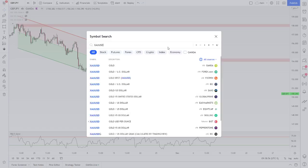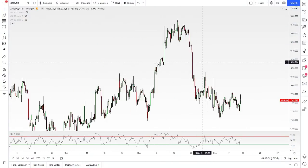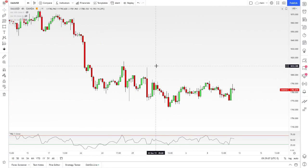Let's talk about gold here. Gold for a moment. Gold just so boring right now. I keep saying it, just because I keep pulling it up because it's a market that so many traders are interested in. But right now, it's just not very interesting.